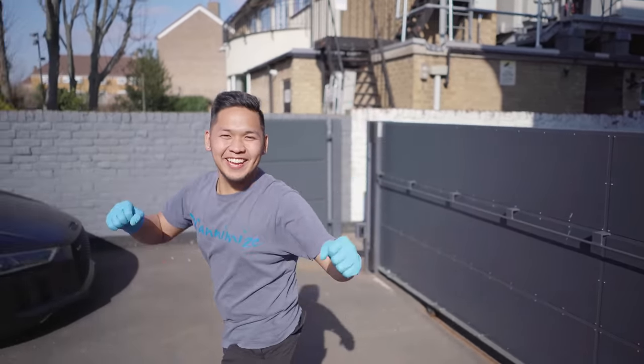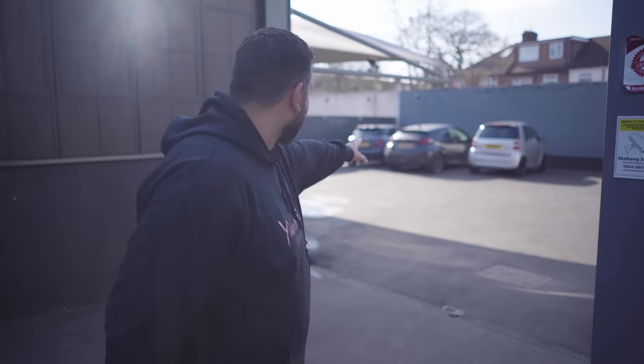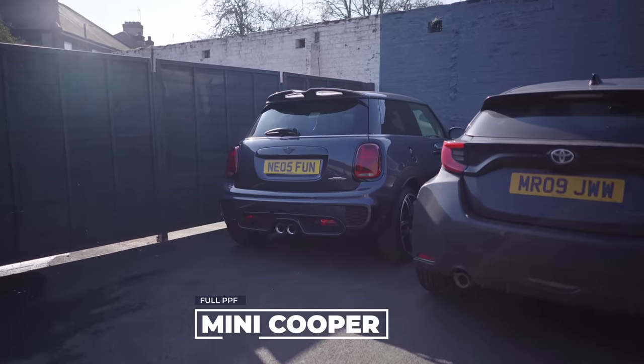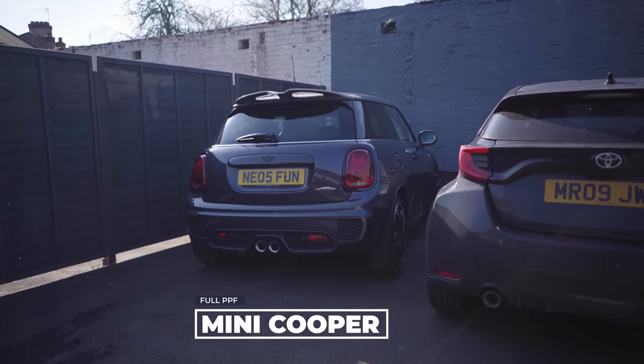All right, anyway, let's go back in there. Do you know what? We didn't talk about the Mini. Just quickly zoom into that Mini over there. That Mini is having PPF, paint protection film.